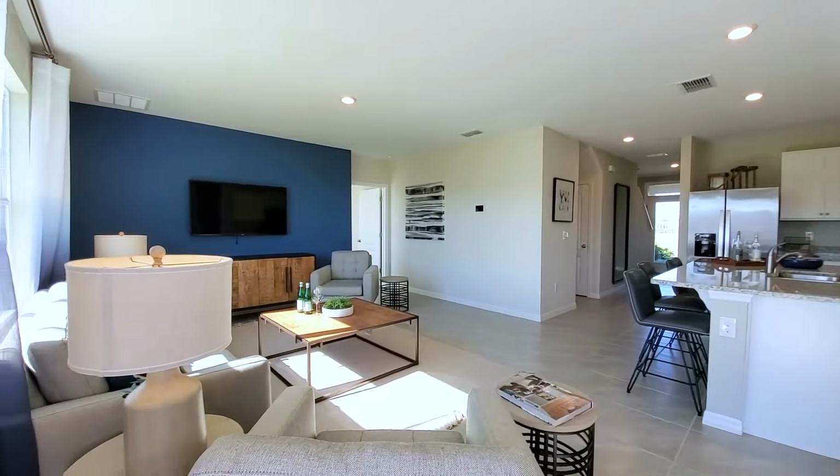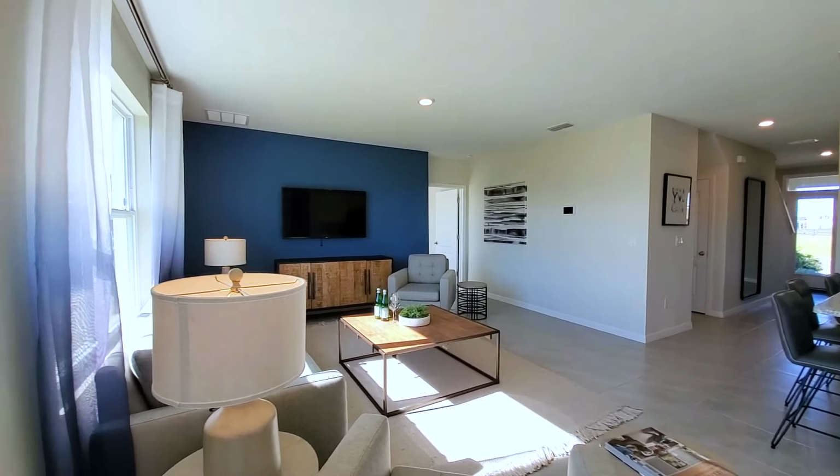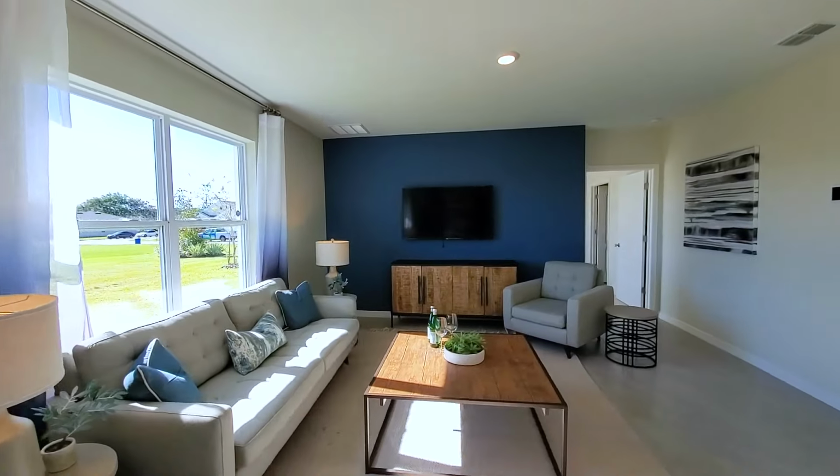So this is a primary down. Again, forgot to mention you have the two windows letting in this natural light.